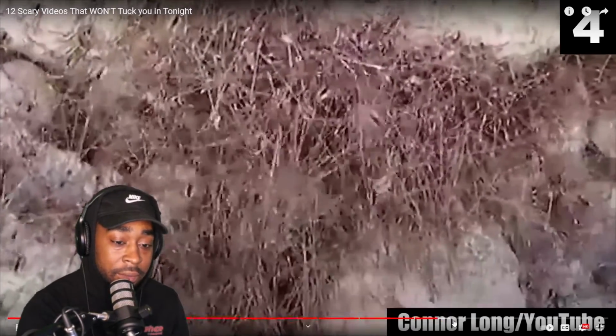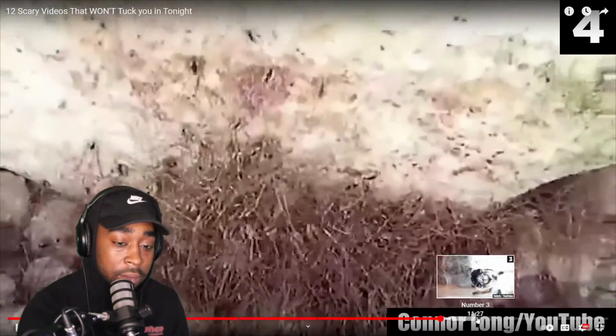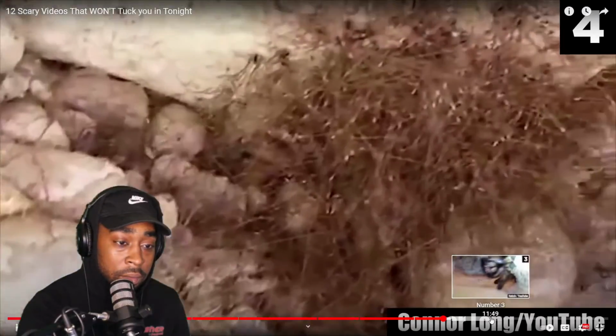Research into this clustering behavior came up short, as it isn't understood why they do this, whether it's for mating or moisture conservation during the hot summer months.